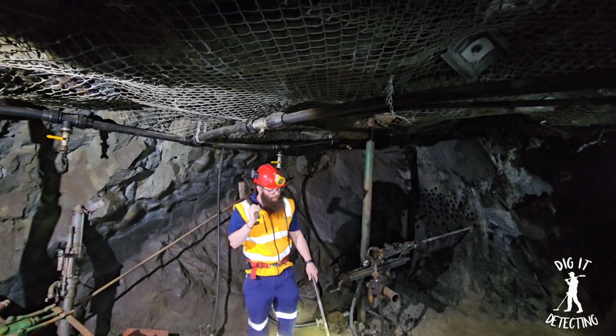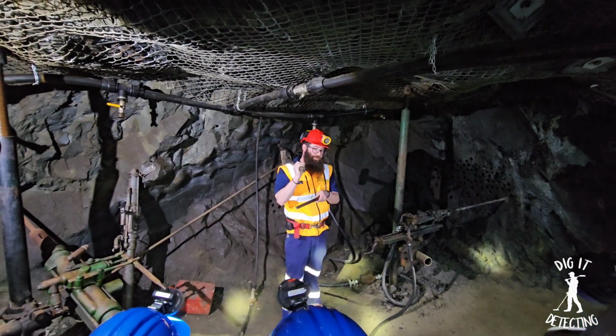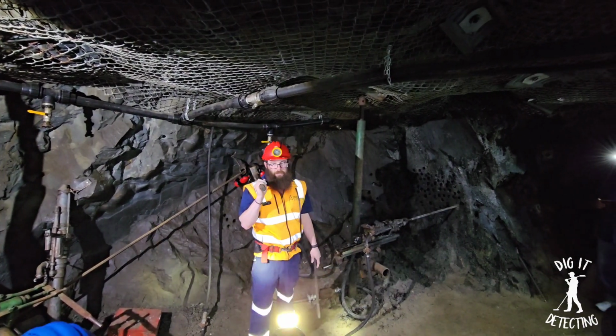The rock underneath Bendigo is 5 to 7 times harder than concrete. You can't just take to the walls with a pick like you do on Minecraft. That's not how it works down here. What you've got to do is drill holes in the rock, fill them with explosives, blow the rock to pieces. It's called drilling and blasting.